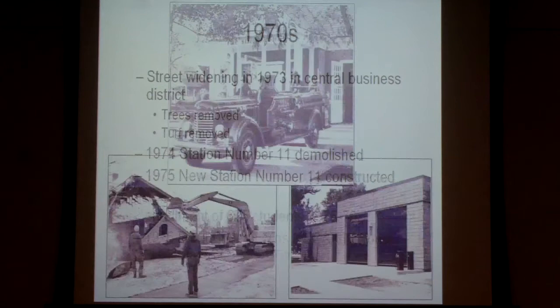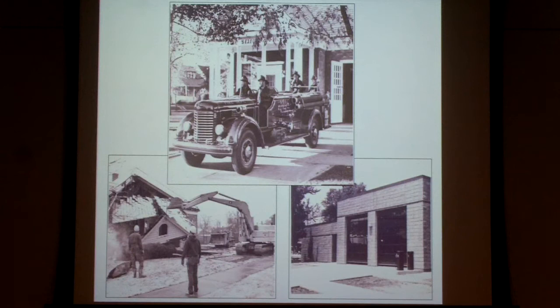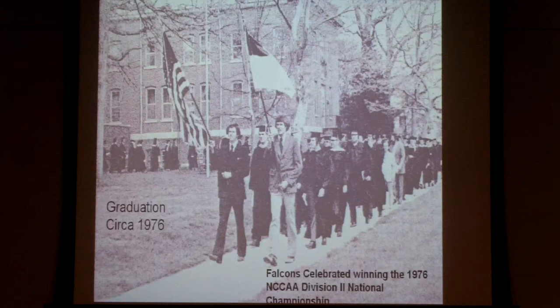You see the demolition down there of the old station, which is pictured up above, and then the new station down below, which is nice if you like Southwest American architecture. Graduation, this is the year that the Falcons, which was the name of the basketball team, they had a basketball team then, won the National Christian Conference Athletic Association Division II National Championship. National, big time.